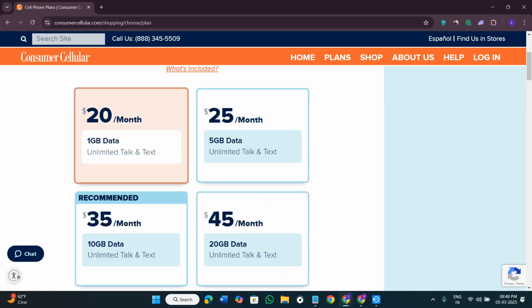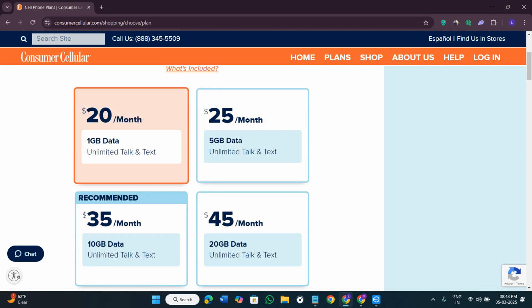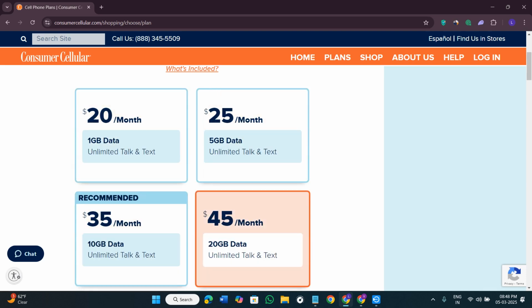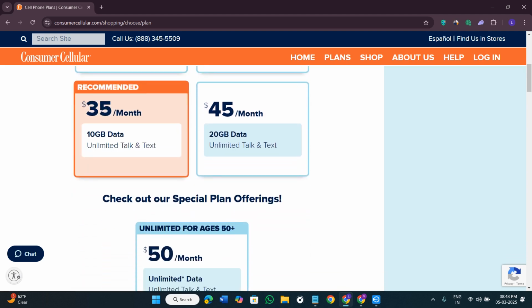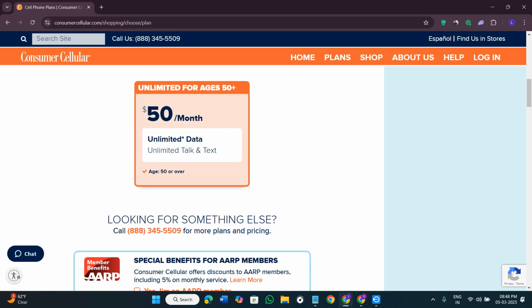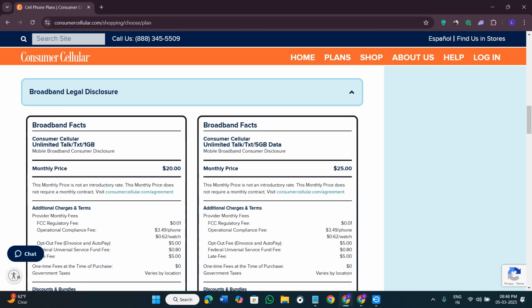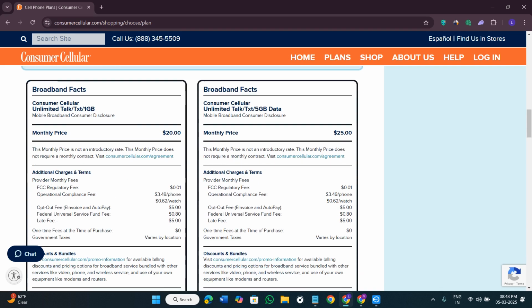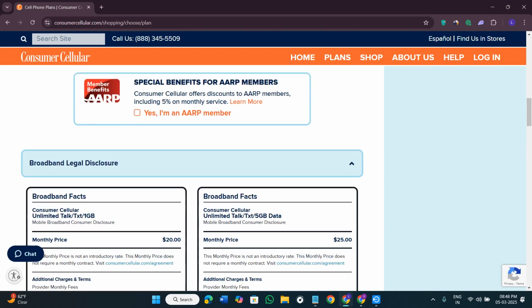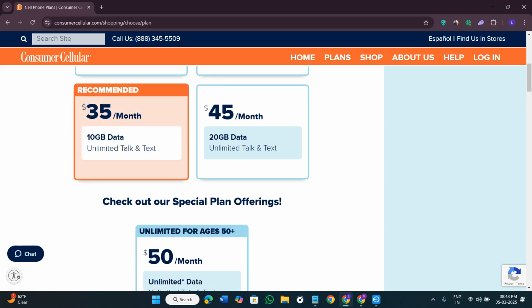If I talk about the pros, it provides you affordable plans which are flexible with no hidden fees. It will also provide you strong network coverage because it uses AT&T and T-Mobile networks for nationwide service. There are no contracts, so you can cancel and change your plan anytime, and you will get the AARP discounts, so special savings for AARP members, which is excellent.